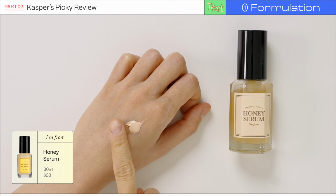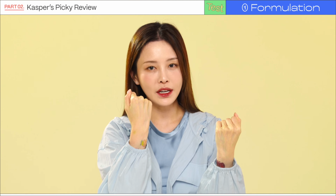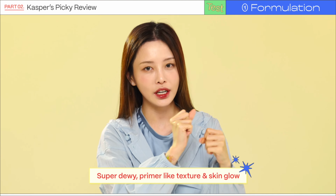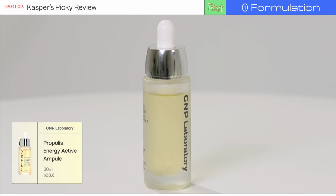And if you go with foundation on top of that, your foundation will go on seamless. But if you apply too much, your foundation's gonna go crazy. So the I'm From serum is super dewy, and it has a really interesting primer-like texture, and it makes your skin glow. So the next one is the CMP Propolis Energy Active Ampoule.